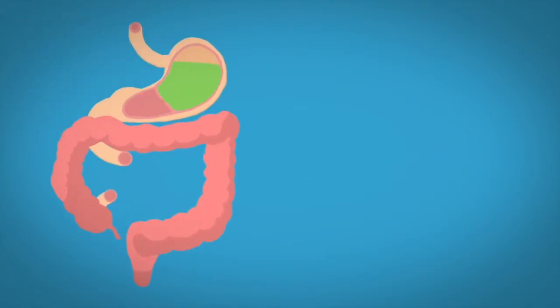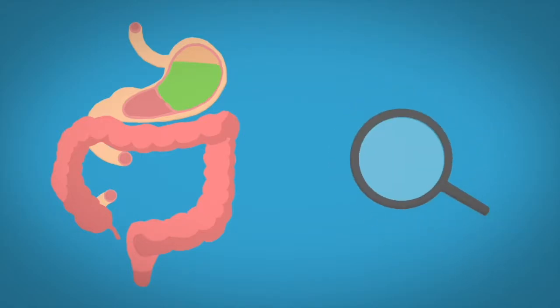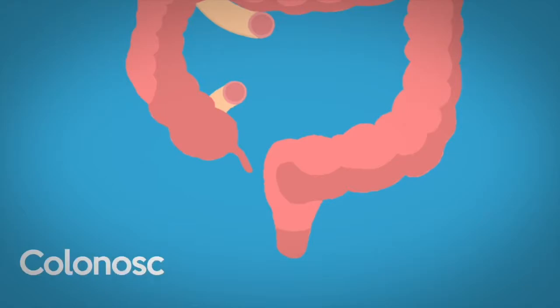A colonoscopy is a medical procedure performed by trained doctors or nurses to investigate a patient's bowel. Through the use of a colonoscope, which is inserted through the back passage of a patient, a small light and camera located on the tip of the flexible scope allows the doctor to see inside the patient's bowel.